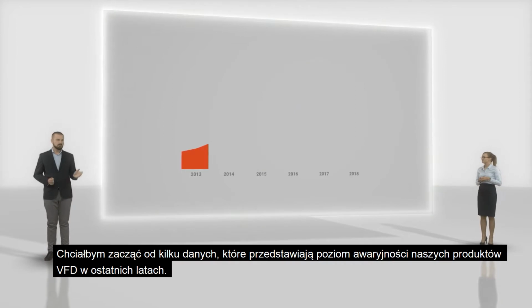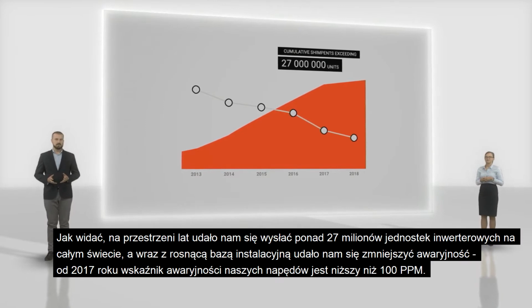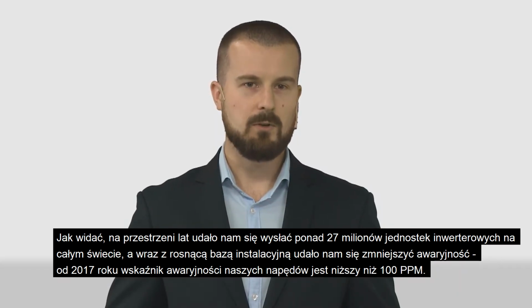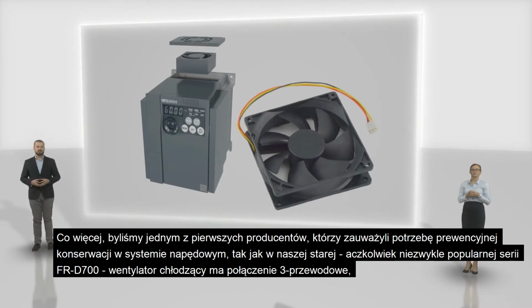I would like to start with some data that presents the failure rate of our VFD products in recent years. As you can see, over the years we have managed to ship over 27 million inverter units all over the world, and with a growing installation base, we successfully reduced the failure rate. Since 2017, our drives' failure rate has been lower than 100 ppm. Moreover, we were one of the first manufacturers that noticed the need for preventive maintenance in the drive system.